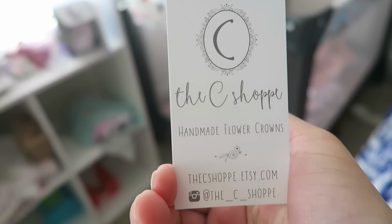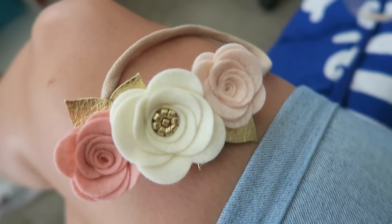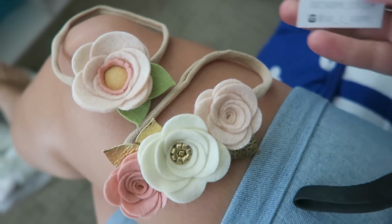So about a week or so ago, maybe 2 weeks, I don't really know, I discovered an Instagram page called The Sea Shop, and fell in love. Guys, she makes the most beautiful felt flower headbands. I needed some. Look at how gorgeous this is. This is like my favorite one. I told her to send me some of her best-selling ones that I could show you guys. And these are her two top-selling ones. Look how beautiful. But she has so many on her Etsy shop.